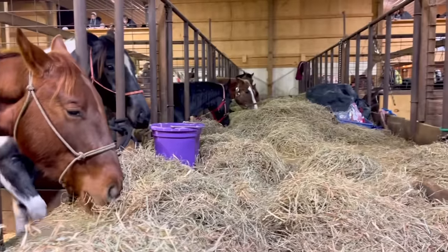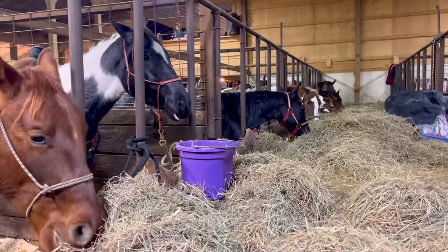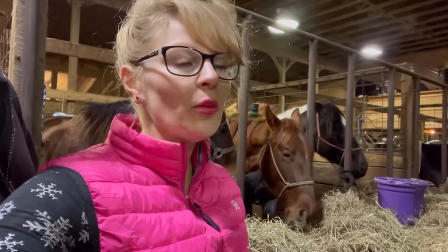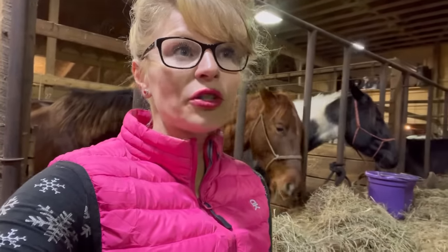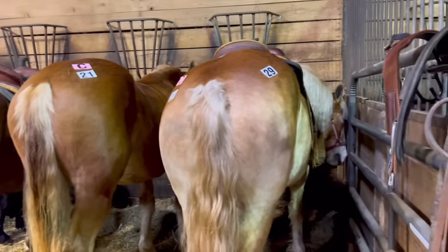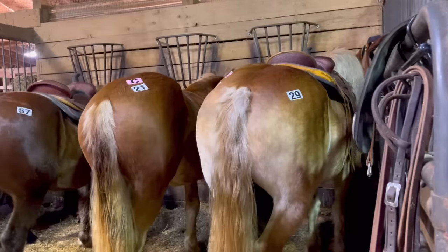An auction where the horses get to eat and drink. It's like the hay bar. This sale is so much better than many other sales. Like, the horses are actually taken care of. At this auction, there's around 300 horses, give or take, and they have this auction once a month. So we're just doing our rounds, checking everything out.